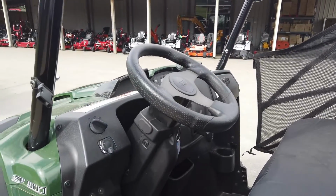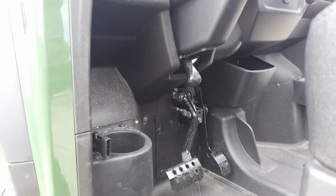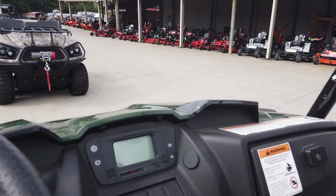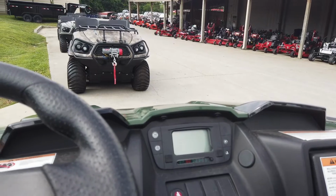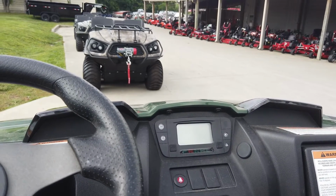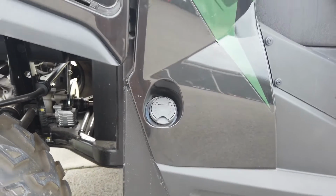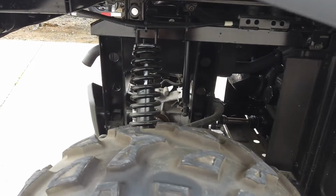We have our steering wheel, which has an adjustable tilt, along with our lights, ignition, cup holder, and gears. There is a digital instrument panel that comes with your odometer, speedometer, trip meter, your RPMs, transmission position indicator, fuel gauge, temperature, battery, and lights. We have our fuel tank with a capacity of 8.5 gallons, along with our 2WD and 4WD lock drive system.